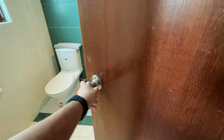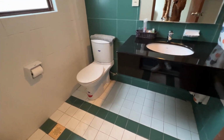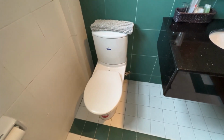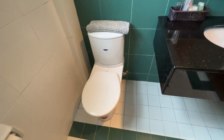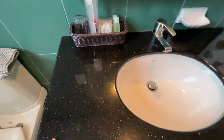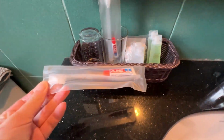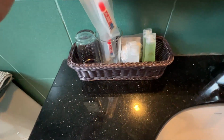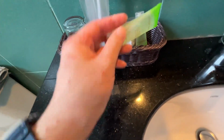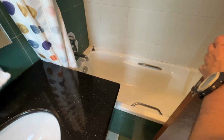Here's the bathroom, and like the rest of the room, the bathroom actually looks quite dated. So it is pretty big, however, but you do get, the toilet is traditional. You don't have a concealed cistern. You don't have a bidet. The sink looks quite dated. We do get a fair amount of amenities, cups, your individually packaged toothpaste and toothbrush, some Ecogenesis showering gel, shampoo. So yeah, amenities are there.